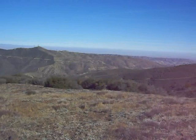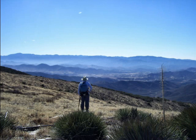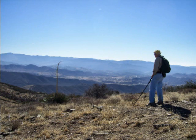And then on the other side, we can look down at the Agua Dulce area, as Dale does here. As does Jack. We can also see some of the peaks in the San Gabriel Mountains in the distance that we visited before.